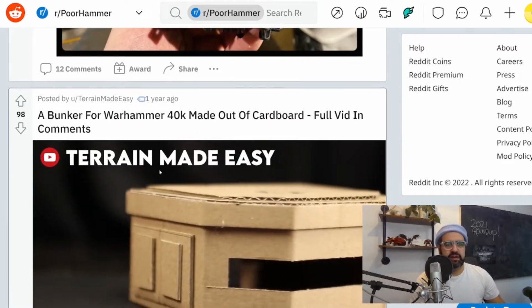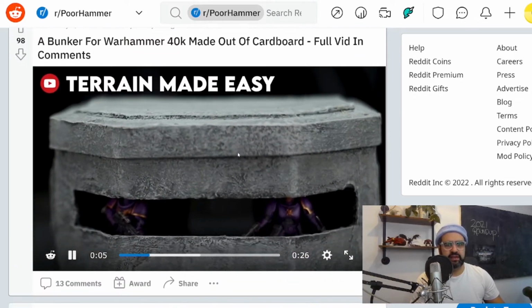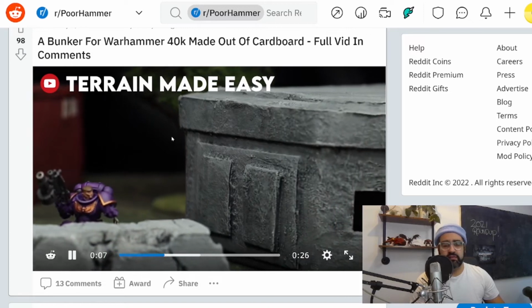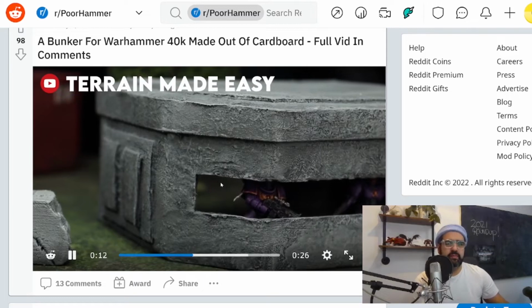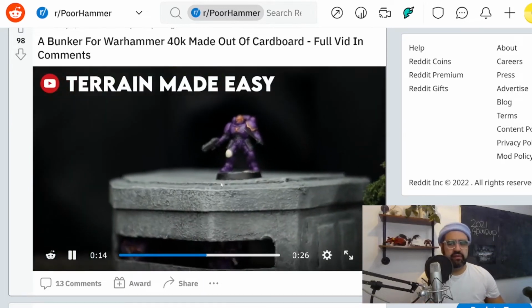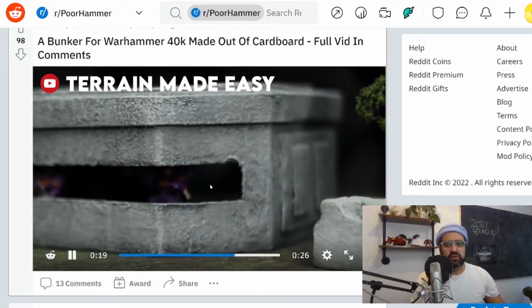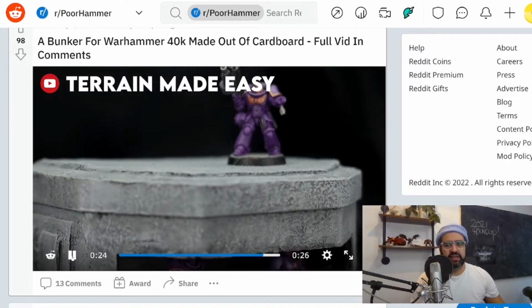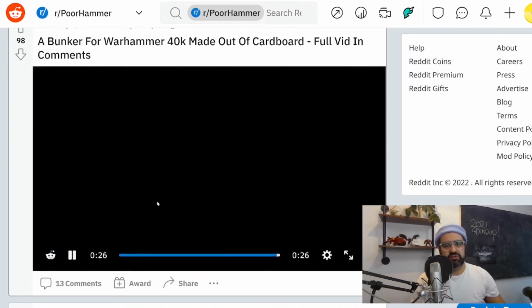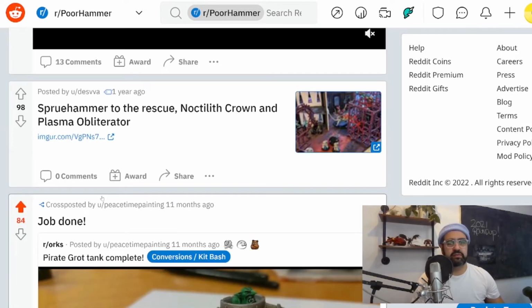It's cool. Terrain made easy. A bunker for Warhammer 40k made out of cardboard. Full vid in comments. I've seen a few of this person's videos and they're really good. Recommend. Go and check them out. The problem I found with cardboard when making real terrain, with glue and paint on, is that it typically doesn't hold the paint and moisture very well. It starts to sag and lose the structural goodness that is one of the reasons you use cardboard, but it's cheap and it's everywhere, so why not?